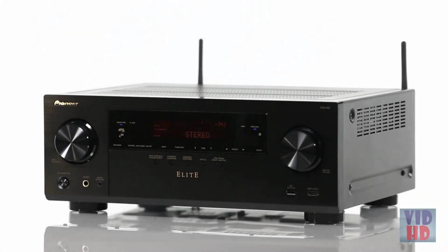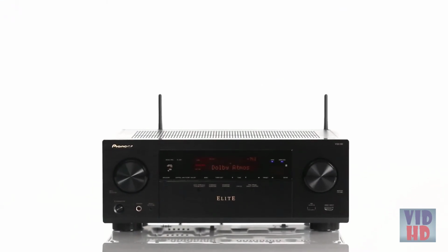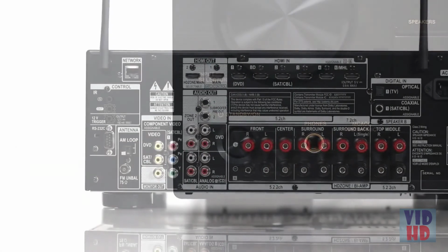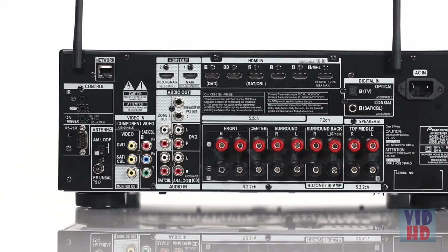Superb audio and video reproduction, multiple zones, simplified setup, and control for a variety of remote systems all combine to make the Elite VSX90 from Pioneer the perfect choice when looking for a receiver suited for a wide variety of custom install solutions.